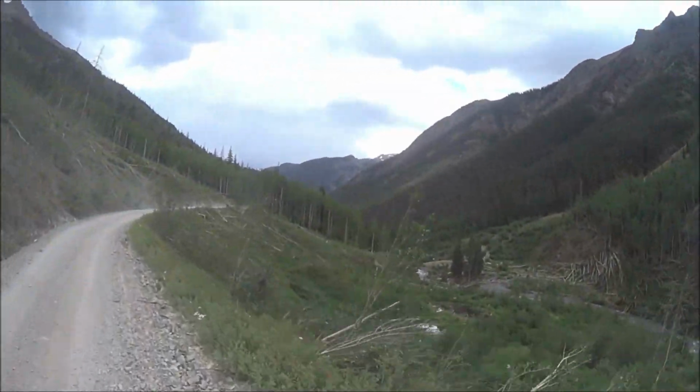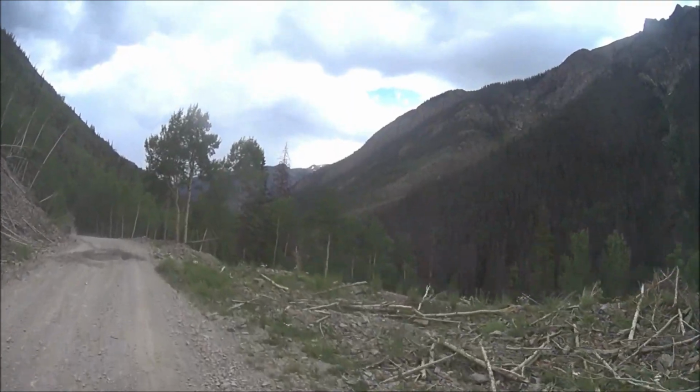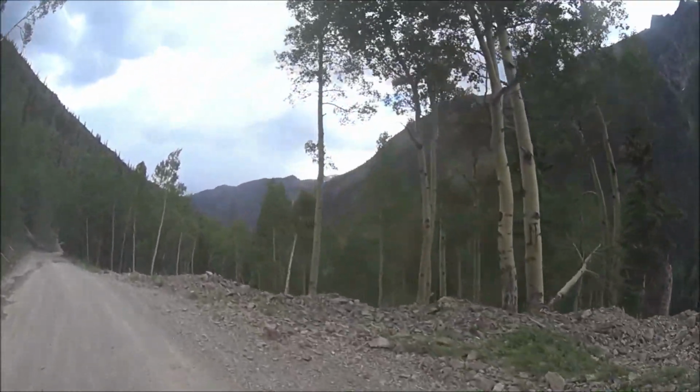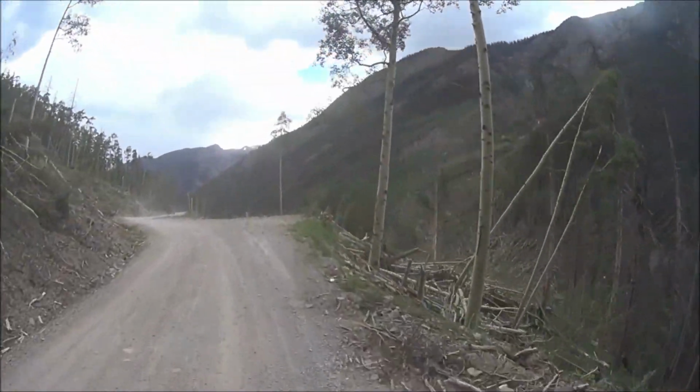But you can see that there were some puddles of water here, so you know it had been raining. Yeah, we knew we were going to get into it because we could see evidence of the rain on the road in front of us.